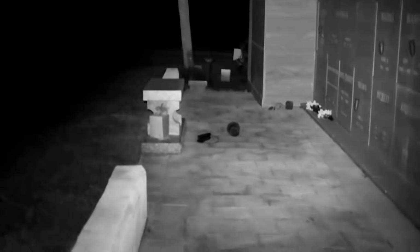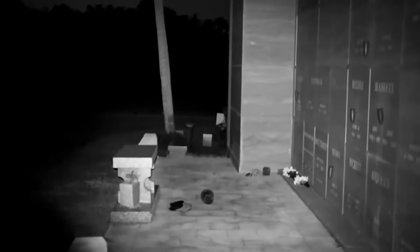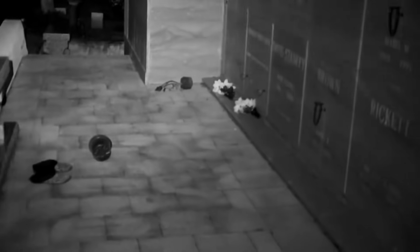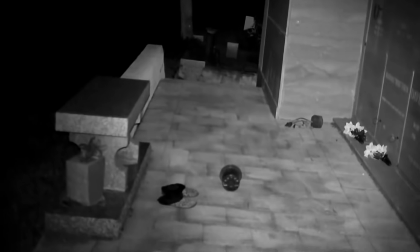Stuff on the floor here. Okay, I'm not gonna lie, that's creepy. That thing just started moving. And there is no wind. I wish I had a flag to show you. And there's slippers. I don't remember if that was there, but this looks different. I just got goosebumps, I'm not gonna lie. I got goosebumps.